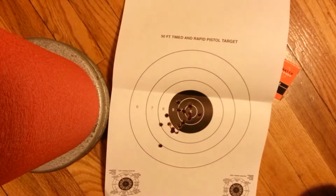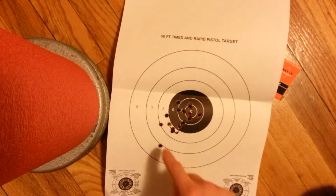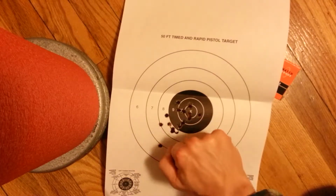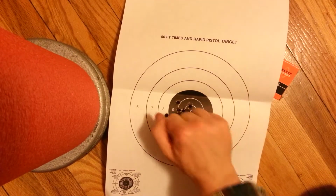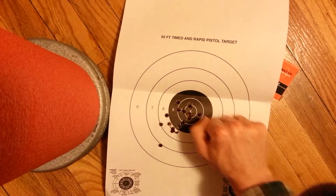I did shoot a few, some of the rounds, in double action. Most of them I was shooting in single action. Maybe that's what a few of these are. But again, here's my fist. Look at that. I mean, it's a small group.